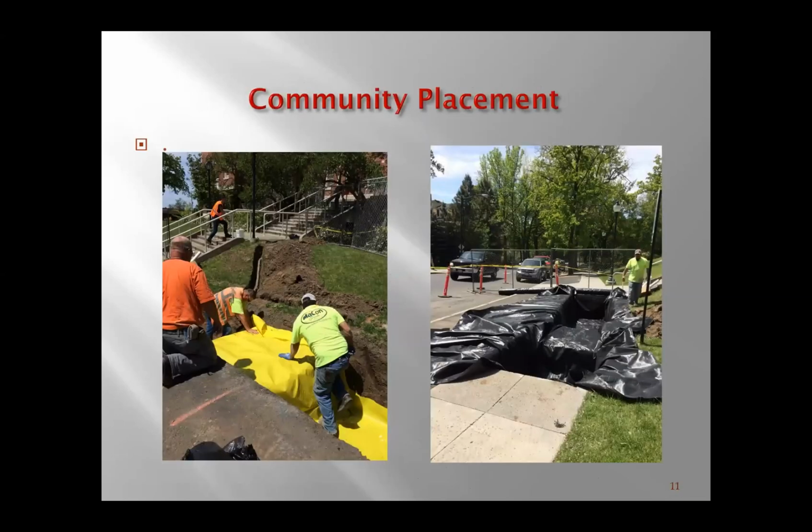So let's talk about how you place it. This is a sidewalk put in Pullman, Washington, and I wanted to show you this placement because it has the dam we can see in it. We had a sloped sidewalk, and we wanted to do some testing and research on it. Plus, we wanted to make sure we didn't overshoot with the slope. So we had an upper aggregate bed and a lower one, and the yellow you see there is an impermeable membrane that we put down over the dam. That dam happens to be an earthen dam.